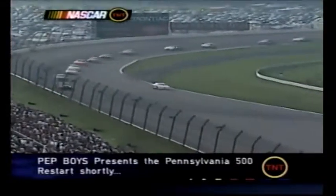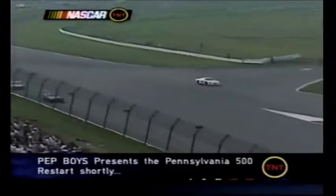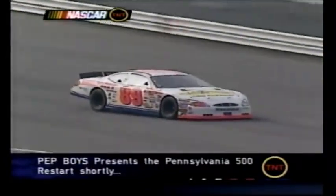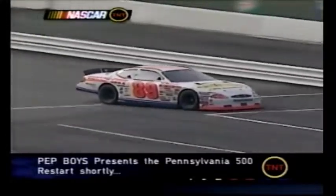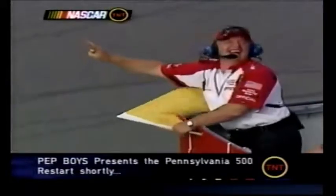All right, here goes the leader, Morgan Shepherd, going to peel off and go to pit road. And we are expecting 1 to go here when they come to the start-finish line. How about that? Hallelujah. Oh, I'm sorry, they're going to make it 2 to go. All right. 2 more laps, we'll go back racing.